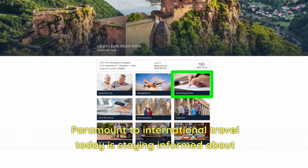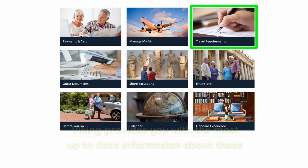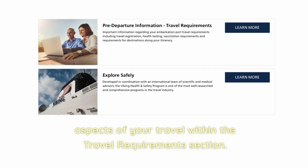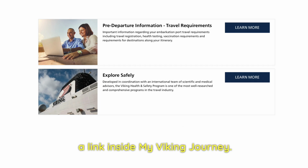Paramount to international travel today is staying informed about the latest travel requirements, including health testing, vaccination prerequisites, and destination-specific regulations. Viking provides you with the most up-to-date information about these aspects of your travel within the Travel Requirements section. Additionally, you can access comprehensive details on Viking's health and safety program through a link inside My Viking Journey.